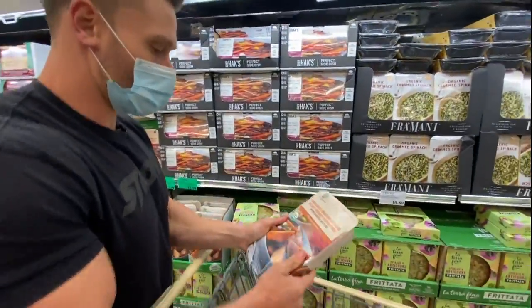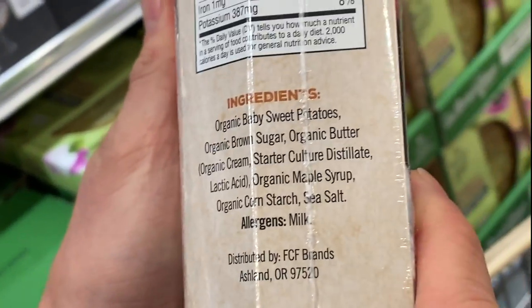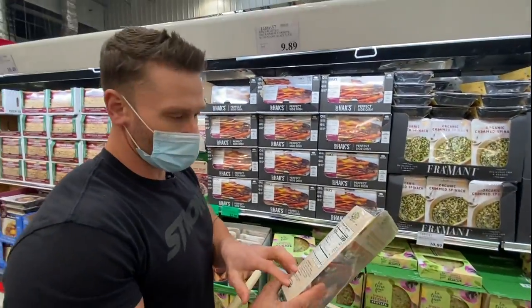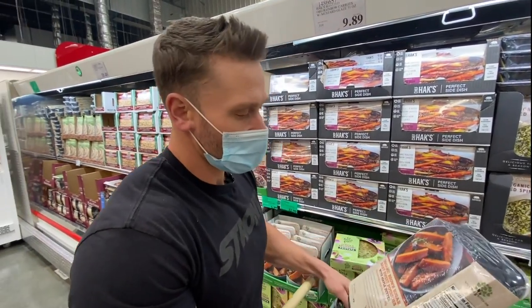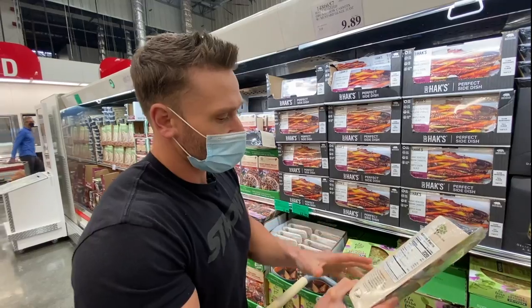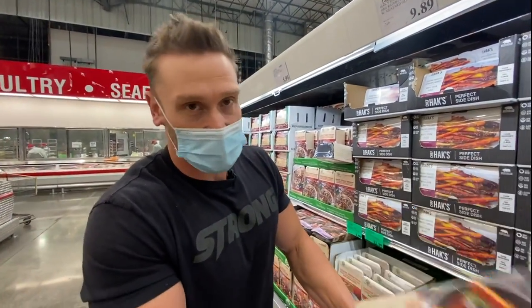Organic brown sugar baby sweet potatoes. Organic baby sweet potatoes, organic brown sugar, organic butter, maple syrup, cornstarch. So they add some things in there to get them a little bit more of that texture by adding some cornstarch and stuff to them. I don't think it's really necessary. Let me tell you, the main benefit you're getting out of this is gonna be from the sweet potatoes.